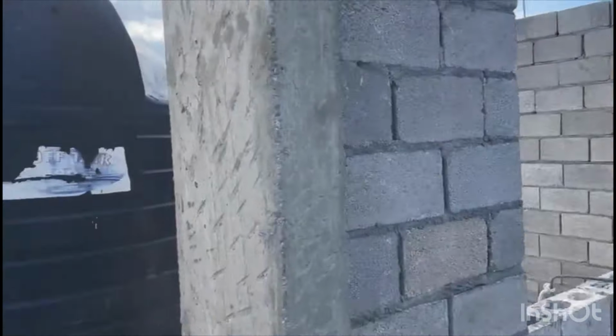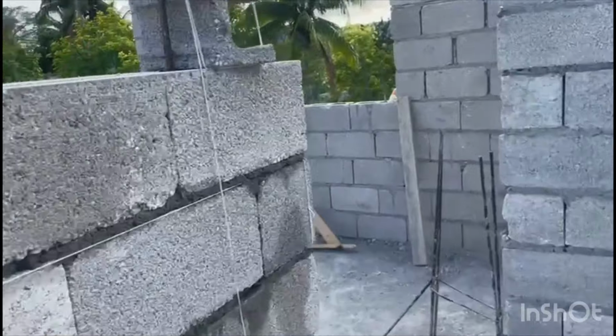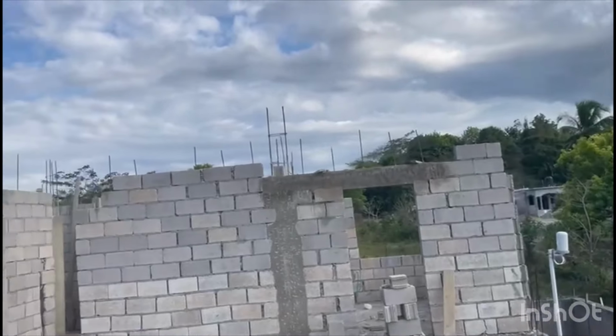Columns that go up. Progress. See the wall there? Right there. And that's the wall, like I said, for the master bedroom, right on the side of the staircase, coming from downstairs.